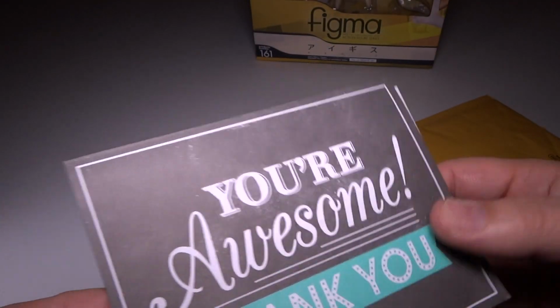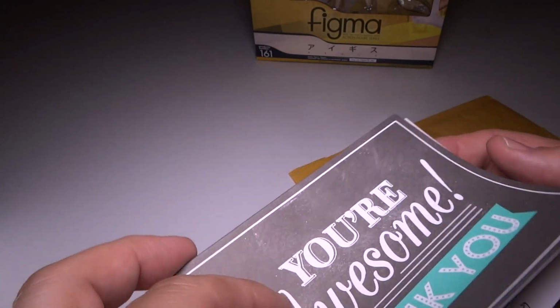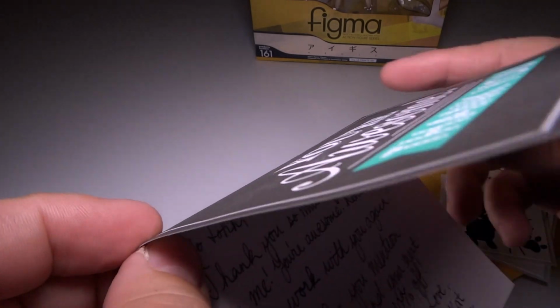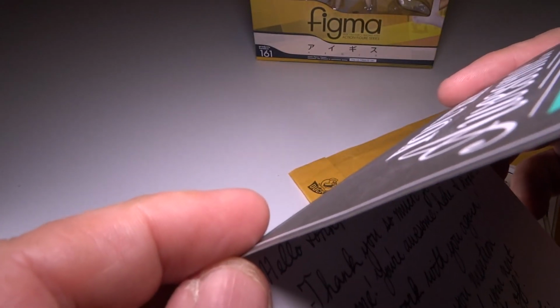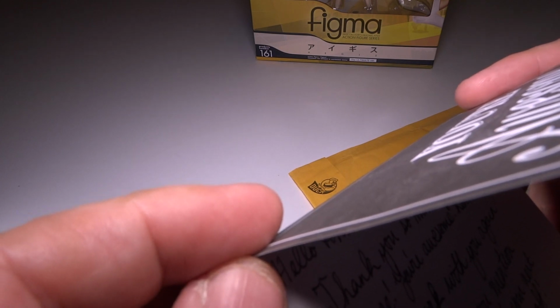All right, wow, what a cute little card. You're awesome, thank you. Wow, that makes me feel good. And we'll see what this little sticker looks like. Oh, okay. First here, let me read the card. Let's see. Thank you for commissioning me. You're awesome. Hope to get to work with you again.